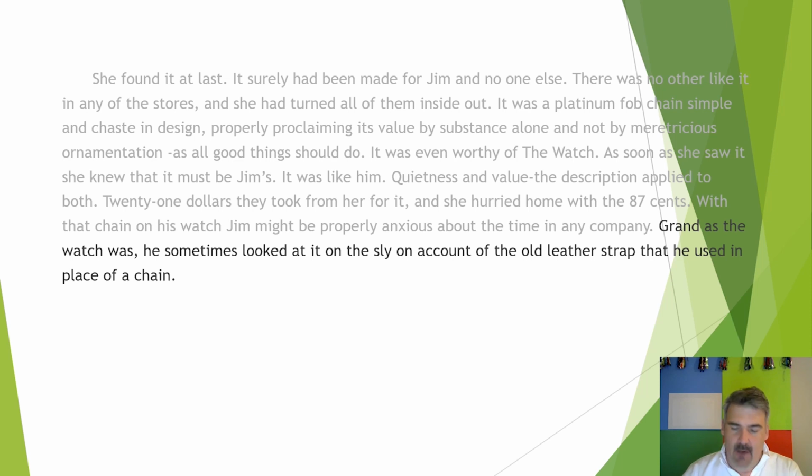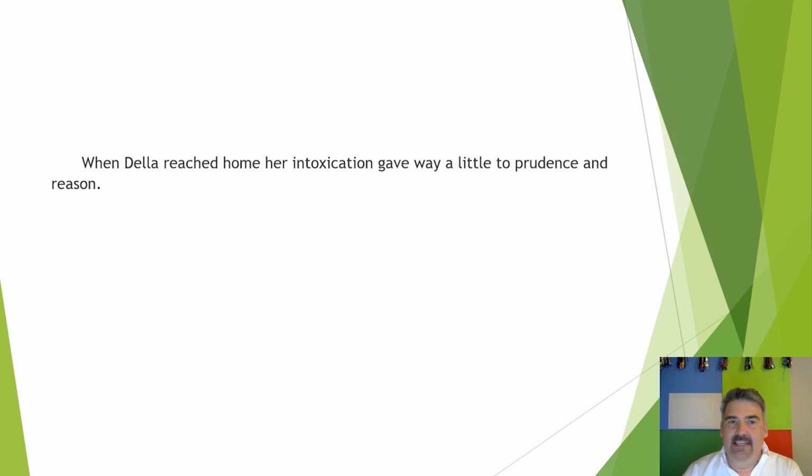Okay, so Della has bought the chain and is on her way home. Let's see what happens next. "When Della reached home, her intoxication gave way a little to prudence and reason." We know that Della is crazy excited about finding the perfect gift. The sentence says her excitement gave way a little to prudence and reason. What do you think that means? You know how sometimes you get so excited it's hard to think straight? Well, that's what's happening to Della. But she realized when she got home that she needed to get her act together and be wise because she needed to get ready to give Jim his gift. Wisdom is actually the meaning of the word prudence, which you may not know. Let's add that word to our vocabulary list.